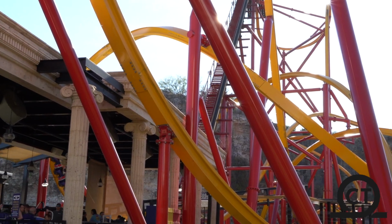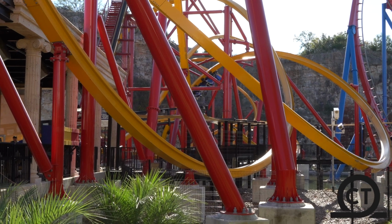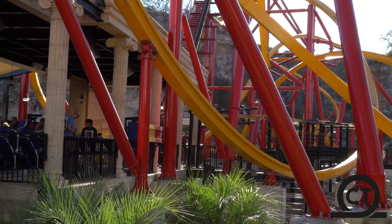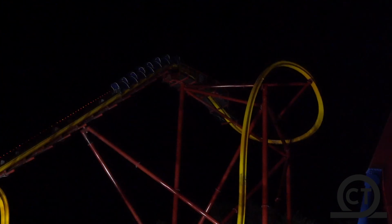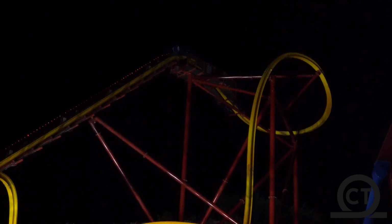I marathoned this thing, because when I went, there was not a wait at all, at night or a day, just a little of a wait during the day, which was odd because I was expecting a long line. And I do like this coaster better riding it at day, even though I rode it so many more times at night, because there was more of an opportunity to do so.